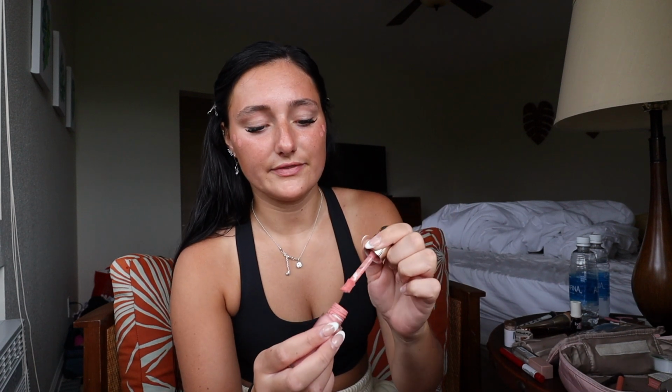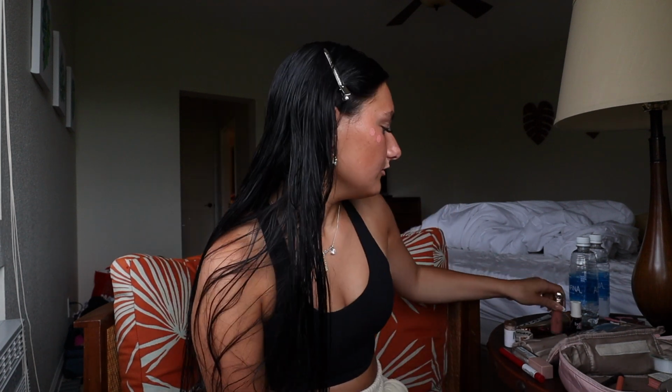Okay, so now contour is all done. I'm gonna go ahead and do my blush real quick. I also have a mirror up here, by the way. That's why, if you see me looking up there, that's what I'm looking at. I'm obsessed with the Rare Beauty blush. This is probably my favorite blush of all time. I'm gonna use some of this real quick. It's literally incredible. Ooh, this is getting light now that I am a little tan, but hopefully it works.